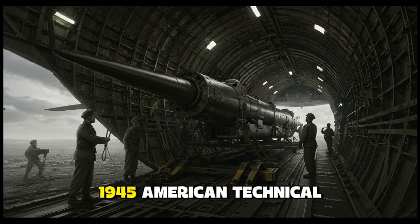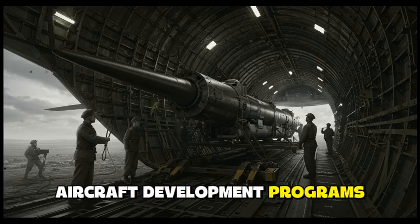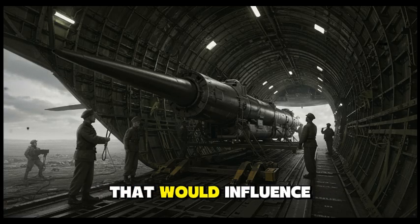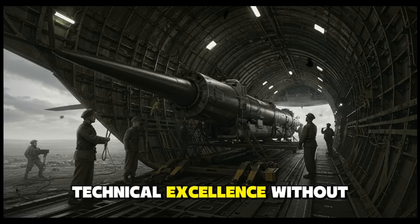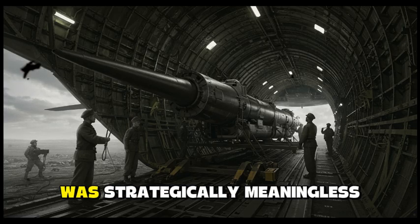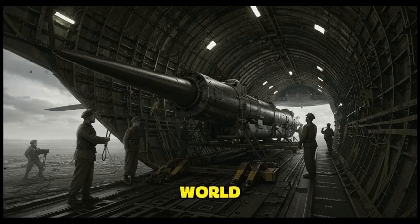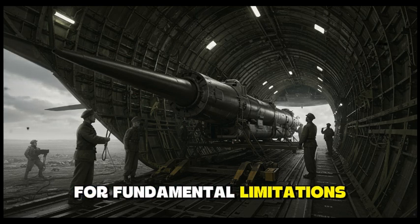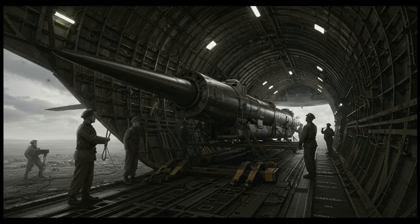By October of 1945, American technical teams had completed their documentation of Japanese aircraft development programs and reached conclusions that would influence post-war military procurement for decades. Technical excellence without industrial capacity was strategically meaningless. The most sophisticated aircraft in the world could not compensate for fundamental limitations in manufacturing capability and resource allocation.